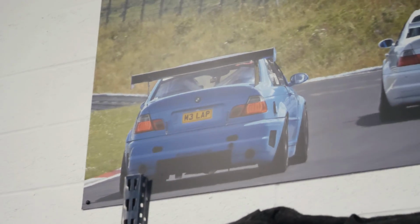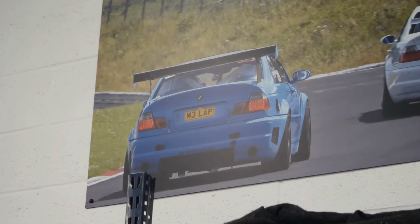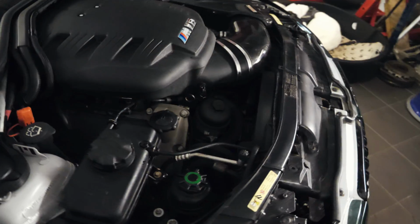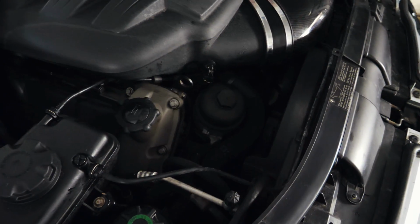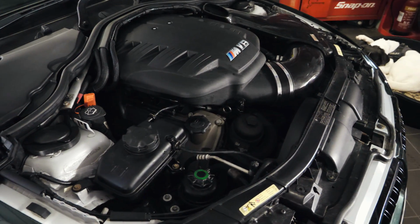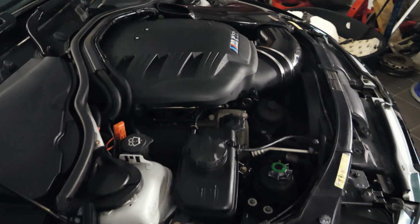Check out that plate on Russ's E46 M3. Yes, I've tried to buy the plate, and no, he doesn't want to sell it. That would look very cool on this, but awesome stuff. A big thank you to Tim for doing this, replacing the AC compressor and all the relevant bits and bobs that go with it on the car.